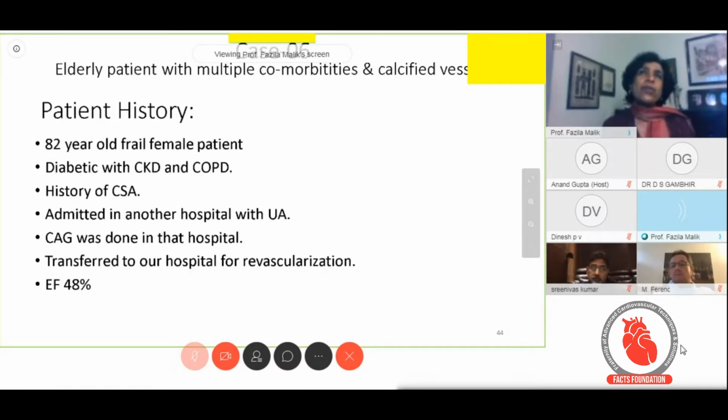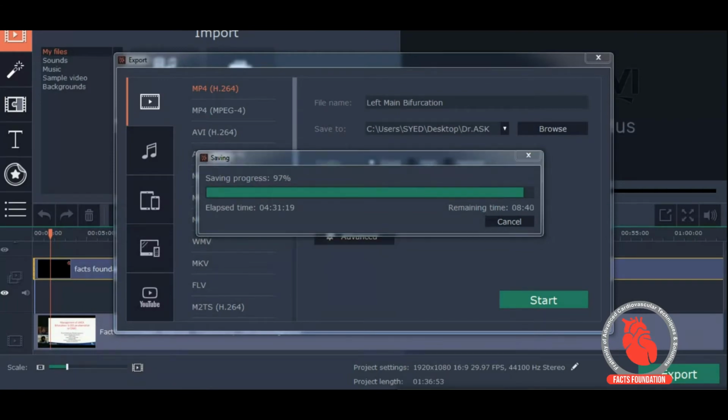One thing that we have noticed is that in patients with complex distal left main disease, often these patients have so many comorbidities that they have already been refused by surgeons. And such was the history of this very elderly 82-year-old frail little lady who had severe calcified vessels. She had multiple comorbidities, and she was transferred from another center where her angiogram was done to our hospital for PCI. She had severe triple vessel disease involving RCA as well as the left main.